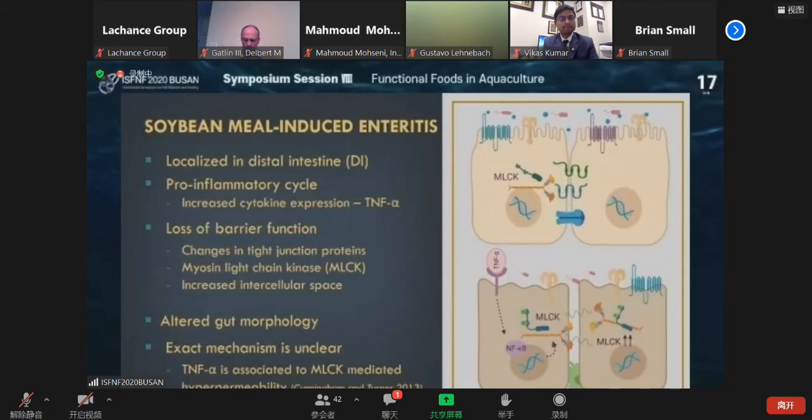Thereafter, they lose the barrier function. What is the barrier function? That means changes in the tight junction proteins. These proteins hold two enterocytes together. If these proteins are lost, what will happen? You can see on the bottom of this figure that both enterocytes get separated and they lose the tight junction, and they allow macrophages to go inside the gut, and that's called leaky gut.